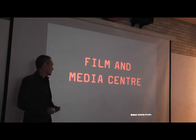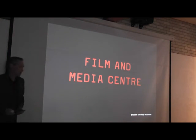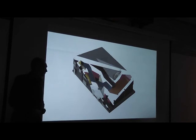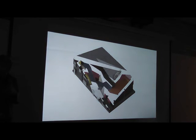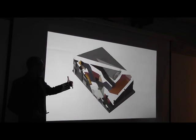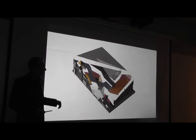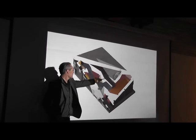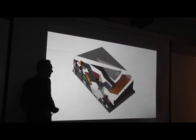From the work that we'd done at Queen Mary, we were contacted by Birkbeck, University of London, to do a new film and media studies centre in Bloomsbury. We refurbished a lot of the existing building, but behind it there was a 1960s space, a double-storey volume, where we decided to locate the key part of the media centre, which was to include an amphitheatre here and then breakout spaces and seminar rooms.